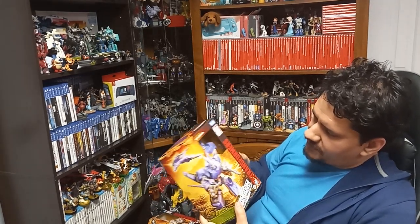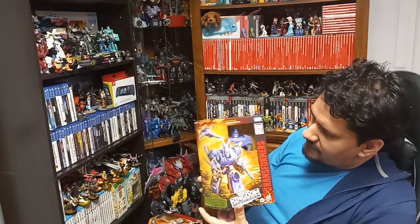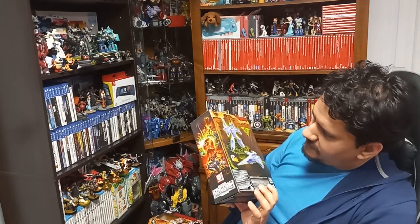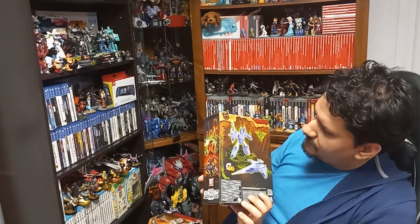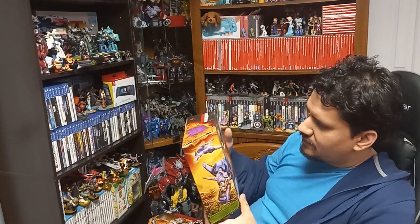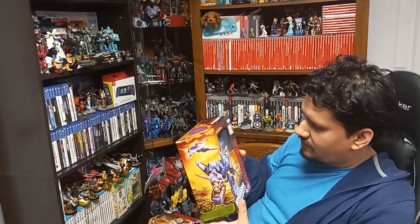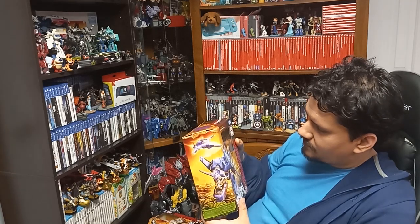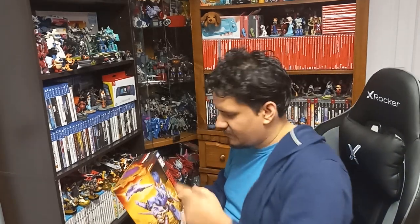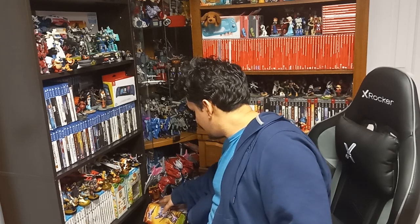I've only ever seen one in stores, so finding a Cyclonus. The engineering on here for the one that I bought originally that was busted was still an amazing toy, but I didn't want to have one that had some damage. The boxes ran over, so the figure was damaged, but I still wanted to play with it. I just haven't opened this one, but this one looks like nothing's damaged.